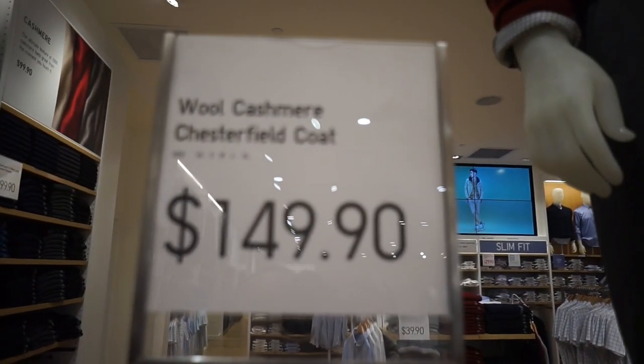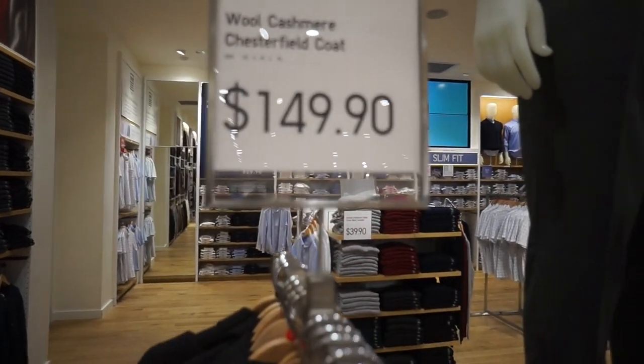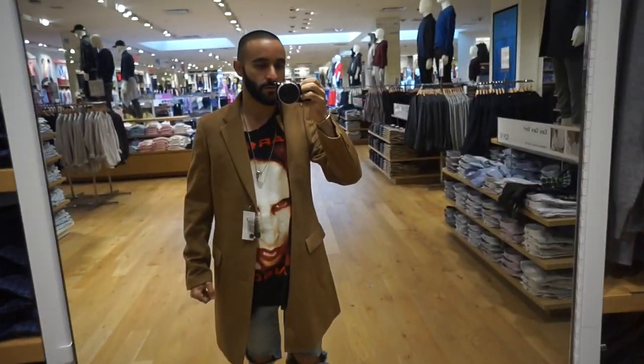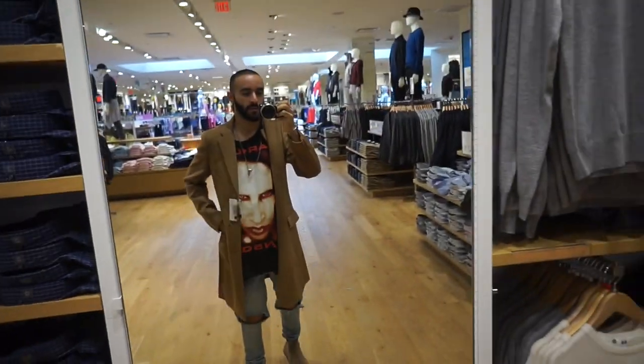Look at this wool cashmere Chesterfield coat for $150. Look how beautiful this is. I'm gonna try it on right now. There's an extra small in this. Oh my god. I think I might have to buy this.